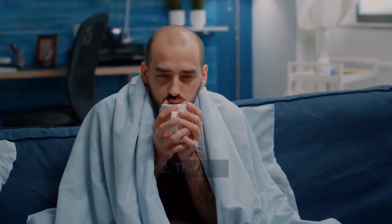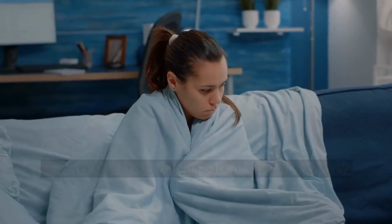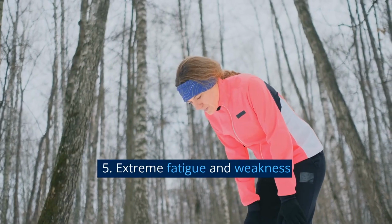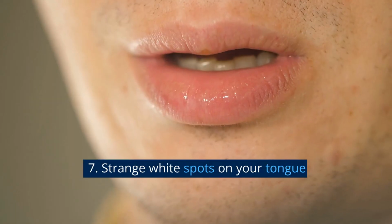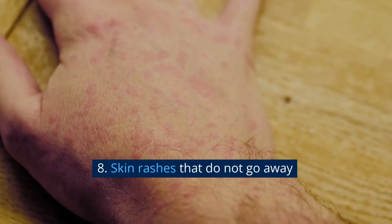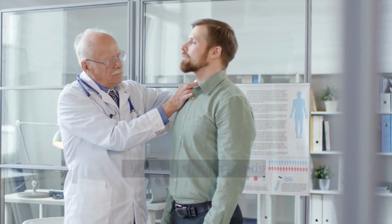1. Sweating. 2. The chills. 3. Fever that keeps coming back or does not go away. 4. Chronic diarrhea. 5. Extreme fatigue and weakness. 6. Significant weight loss. 7. Strange white spots on your tongue. 8. Skin rashes that do not go away. 9. Swollen lymph glands.